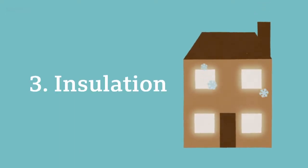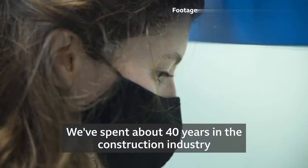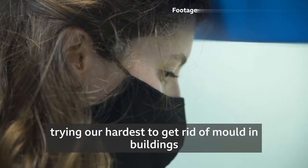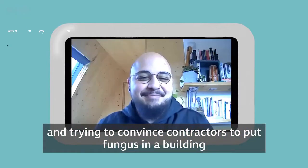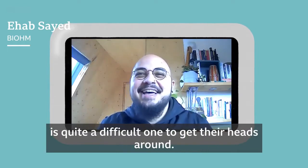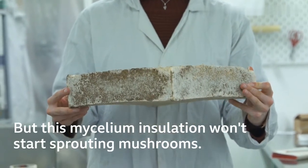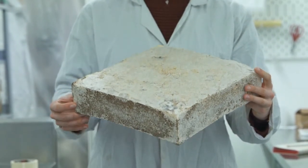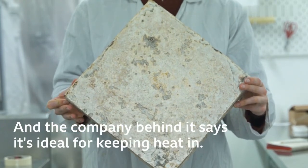Number 3. Insulation. We've spent about 40 years in the construction industry trying our hardest to get rid of mould in buildings, and trying to convince contractors to put fungus in a building is quite a difficult one to get their head around. But this mycelium insulation won't start sprouting mushrooms, and the company behind it says it's ideal for keeping heat in.